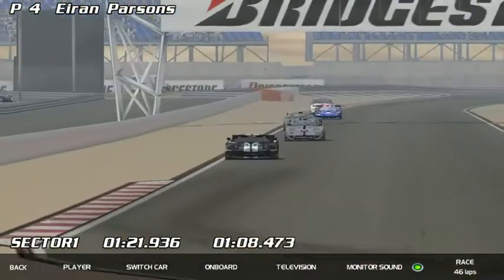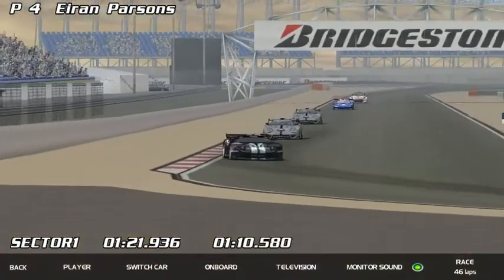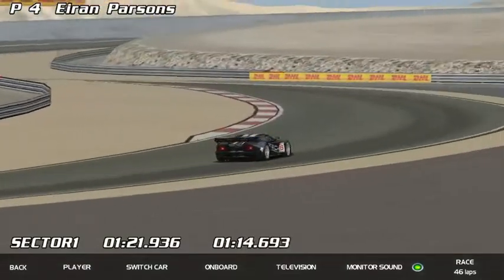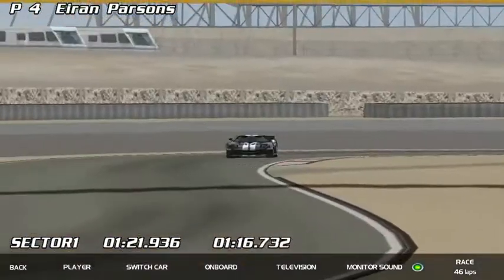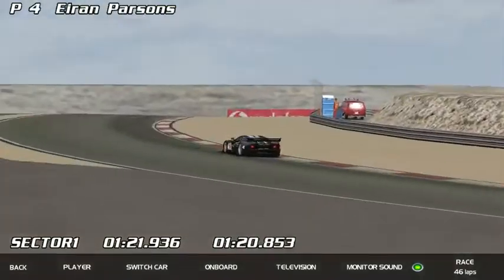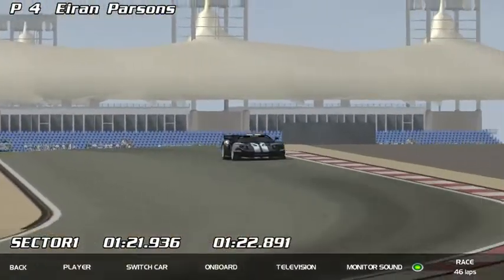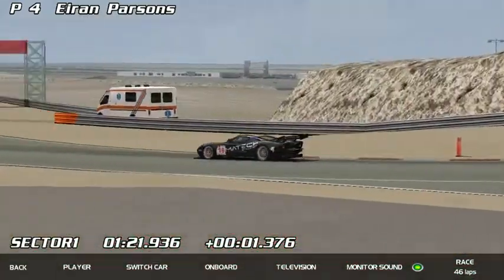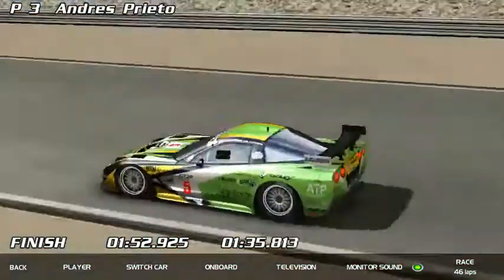And it looks like Werner has gotten by David Poole. Yep, I saw that in my peripheral. It looked like he went a little bit wide, and Werner was able to capitalize. So Poole no longer able to hold off Aaron Parsons. Perhaps his tires are starting to heat up, get a little slick out there. But Parsons is the man on the move.